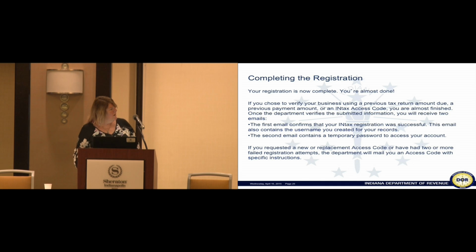If you requested a new or replacement access code or have two or more failed registration attempts, the department will mail you an access code. That's the only option. We have to mail that access code if you actually go in and try to register twice and you fail.